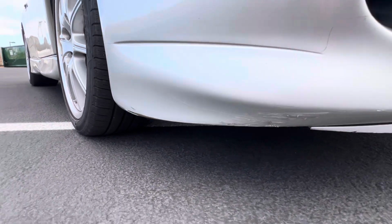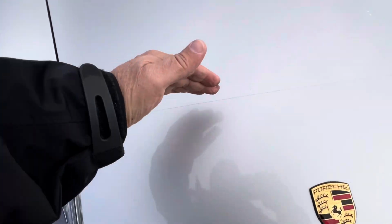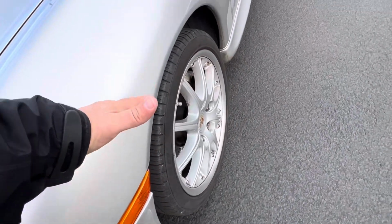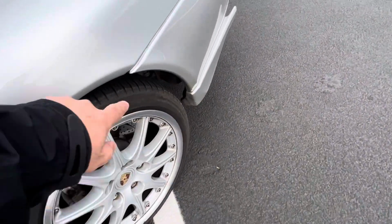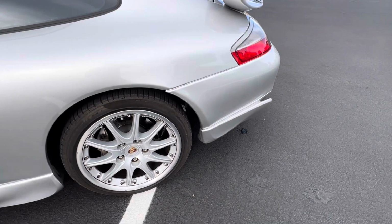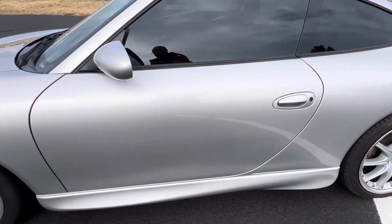The rest of the car, very, very little to address. The paint presents nicely. It has PPF up to here, here, just to here, around the wheel openings, you can see there. And here, of course, it's been here for a very, very long time. You can see that it's turned just a little bit yellow. I would consider redoing that, of course.